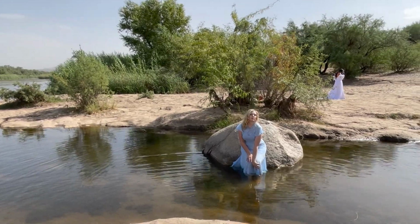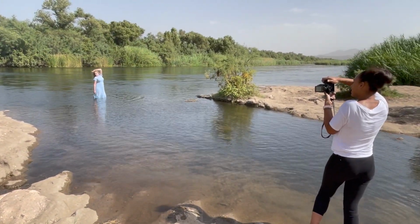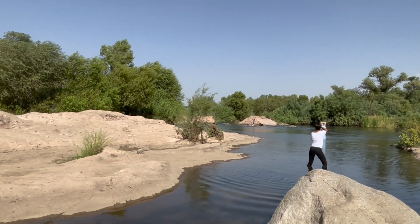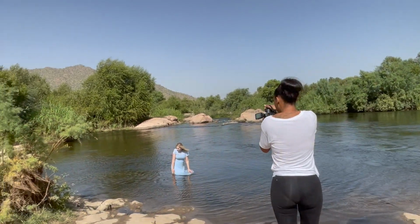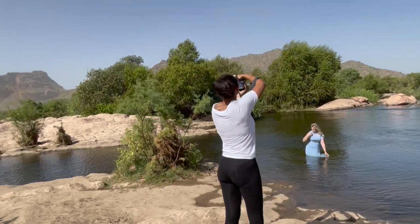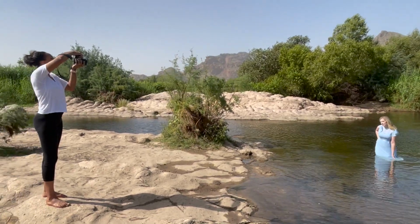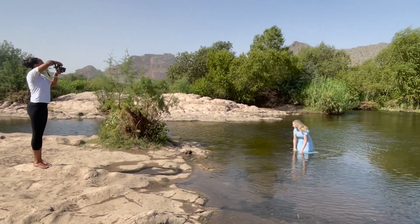The girls were going for a water nymph or goddess vibe for the session. It wasn't a sexy vibe, we were going for just a really serene kind of vibe for today. Excuse the shakiness. My gimbal decided not to work for me this morning, so my poor daughter is hand-holding it.